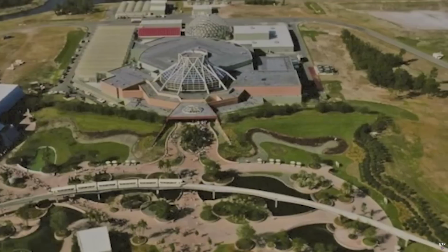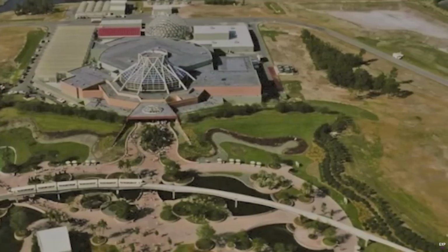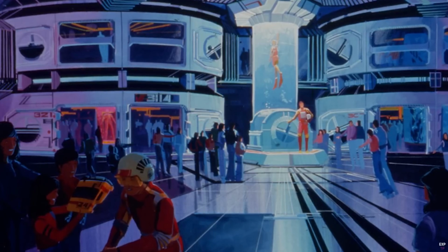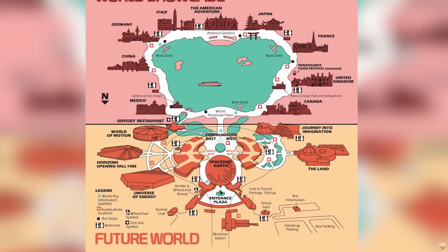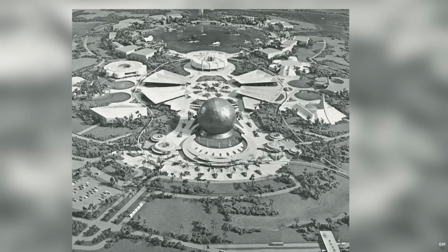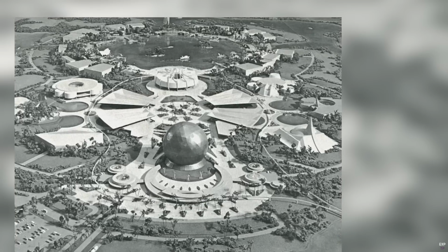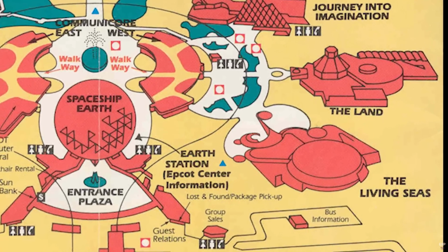But on opening day, instead of a seas pavilion, all that existed was a large open area of land. The need for extended research and a serious educational tone delayed development of the area until 1984. As with most Future World pavilions, the look and location of the Living Seas was changed during the planning of the park until it eventually settled on its current location.